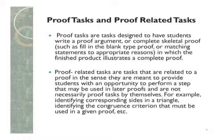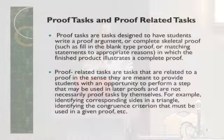When I say proof-related task, it provides the opportunity, but may not necessarily be a proof. Some students, when they say, oh, I identified congruent parts, think that's a proof. Not necessarily, because it was not a constructed argument. So sometimes we have to differentiate, is it proof-related? It can provide the opportunity, but the question in and of itself is not necessarily a proof. So as I talk, I may be differentiating.